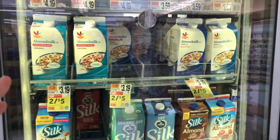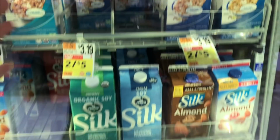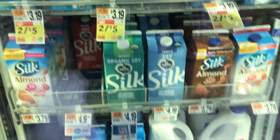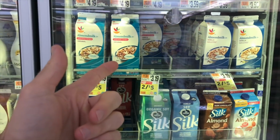I'm actually not picking up any almond milk, but you can see the store brand, 2 for $5. If you wanted to buy the name brand like Silk or Almond Breeze, you're looking at $3.99 right there. So big difference in price. Store brand's fine for something like almond milk. So there are some things that I will buy name brand. I won't buy the store or generic brand depending on what the product is. Most of the time the store brand is just fine, but I'm picky about certain things. Greek yogurt, I don't give a shit.